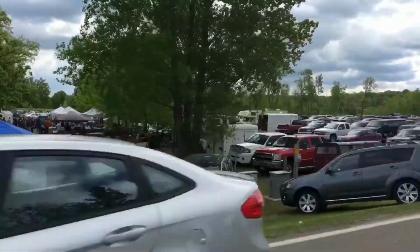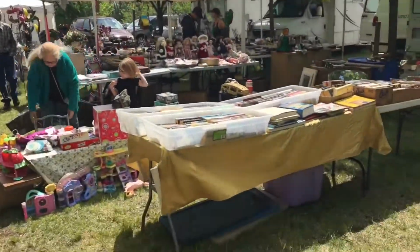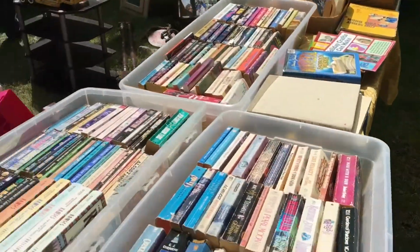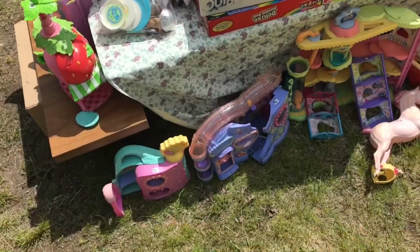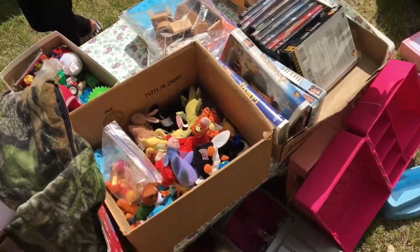Memorial Day weekend marks the opening of the flea market in my area. So as you can see, it was a pretty good turnout, a lot of people, and some road construction made it more difficult to get into the flea market than it needed to be. But here we go, let's see what we can find.